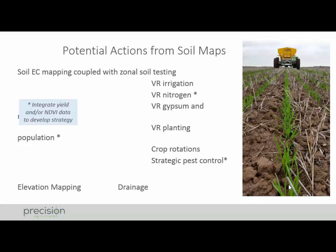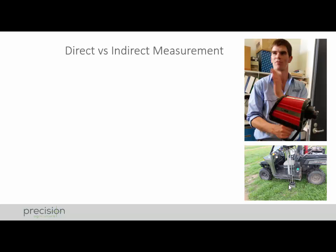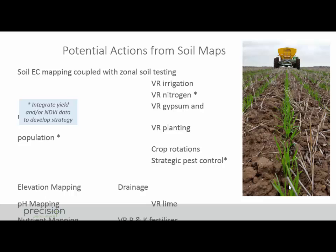Other actions: drainage, obviously, and elevation maps, so quite a wet year in large parts of Australia, so thinking about drainage plans off that soil data. pH mapping for lime, we've been doing that since 2010, and it makes a lot of sense, which I'll touch on later, and some of the nutrient mapping for phosphorus and potassium in particular. So they're the types of actions that we're commonly seeing across farms up and down the East Coast.